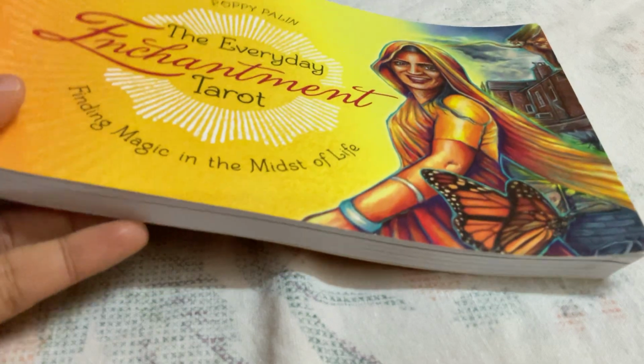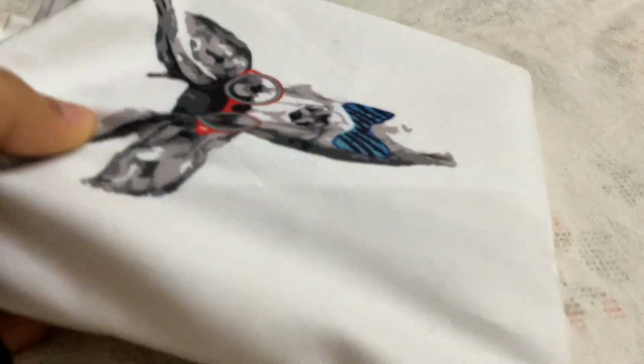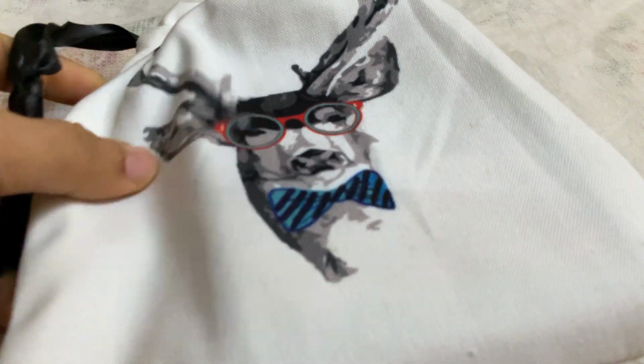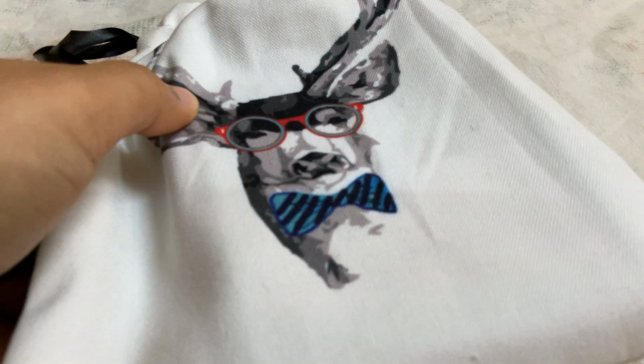This book is good. Because the box was so impractical, I have purchased this little tarot pouch from a local Indian shop called the June Shop, which is absolutely stunning. And look how cool this little stag is. This has actually been a much better thing for me.